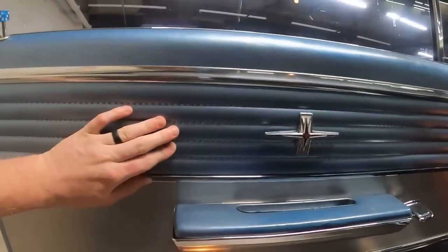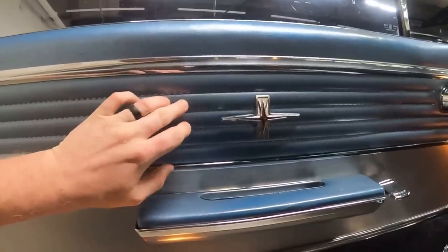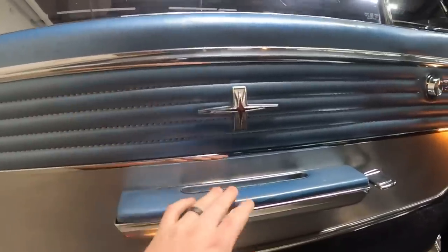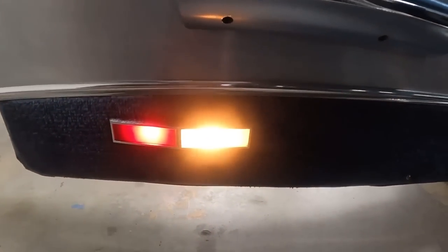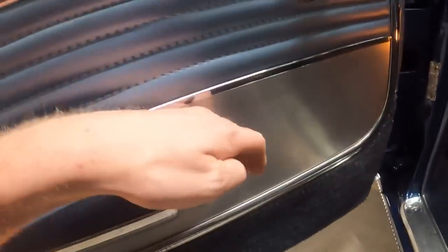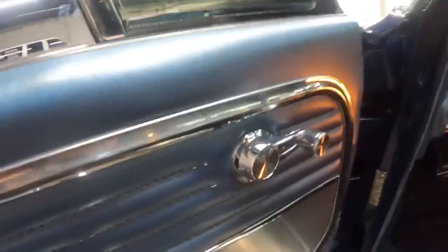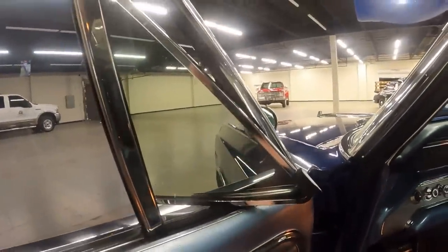Up here feels like a vinyl material, but it has a little bit of a plushy, not a plushy, but a padded feel to it. Armrest, as well as door handle to pull the door shut. Lights, so people can see you on the road when the door's open. Also, when the door's shut, it illuminates back here so you can see. Great feature. Door handle to get out, window crank for the vent window, and it operates like that.